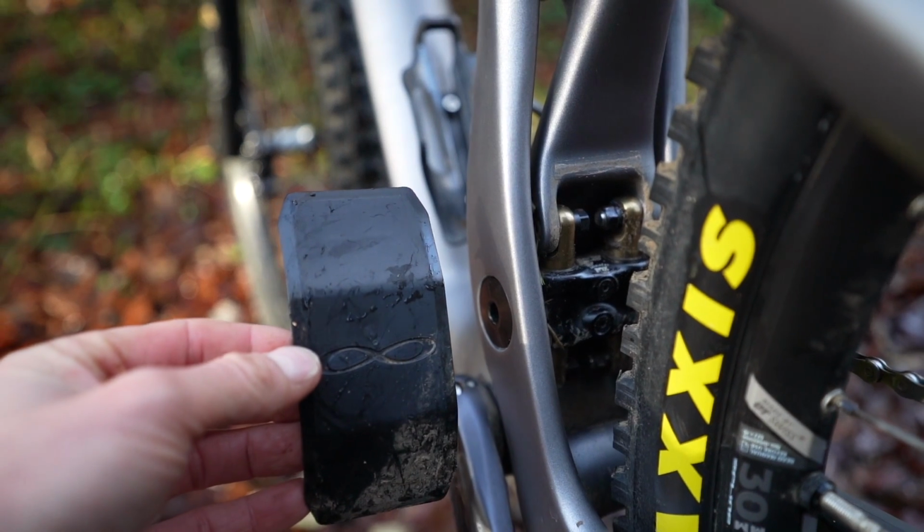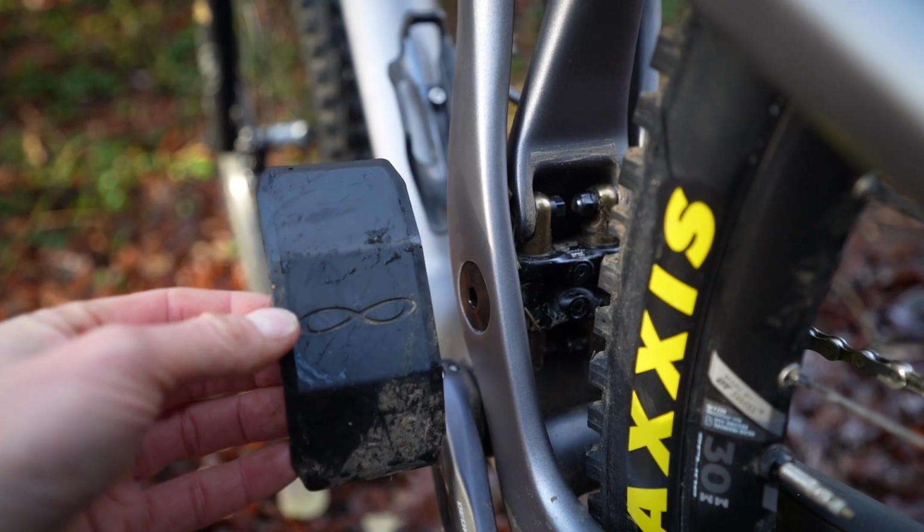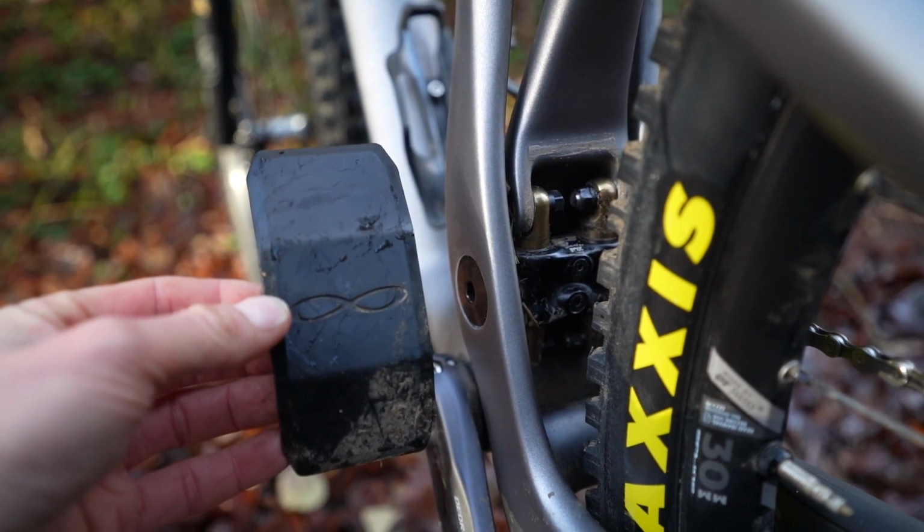But don't worry, it's well protected from the mud via the flap that you can see and has proven to be durable since it launched a few years ago.